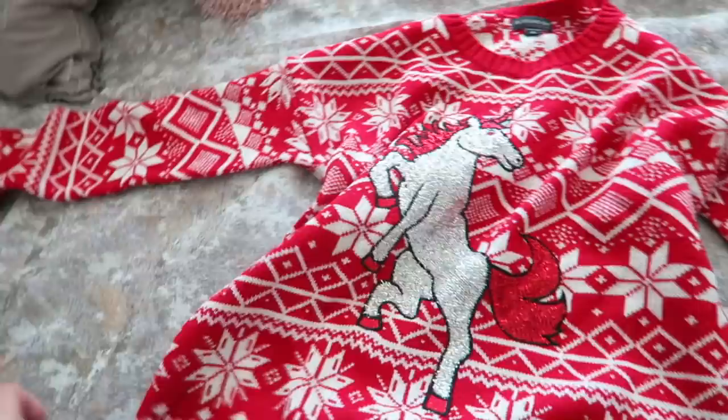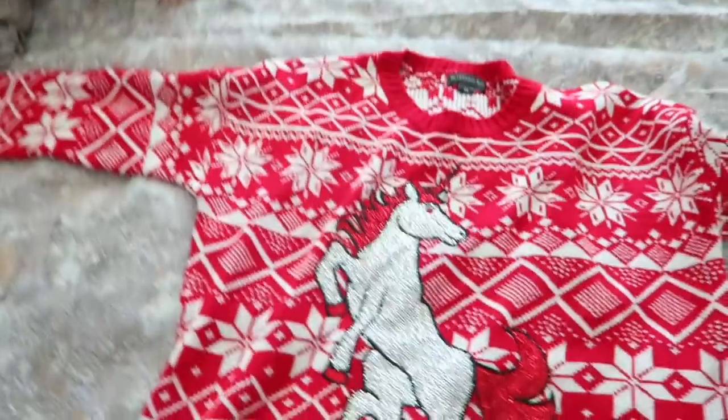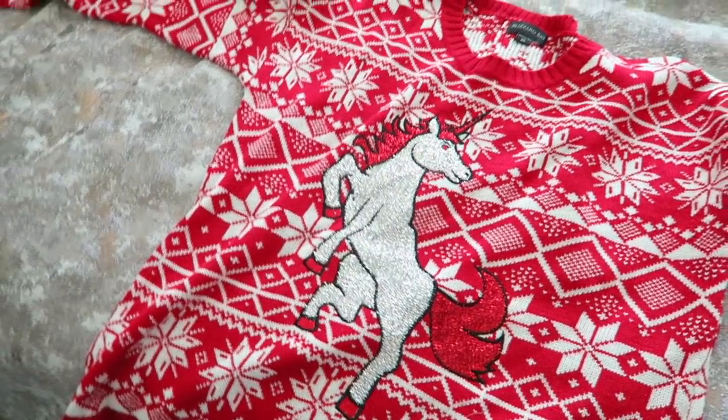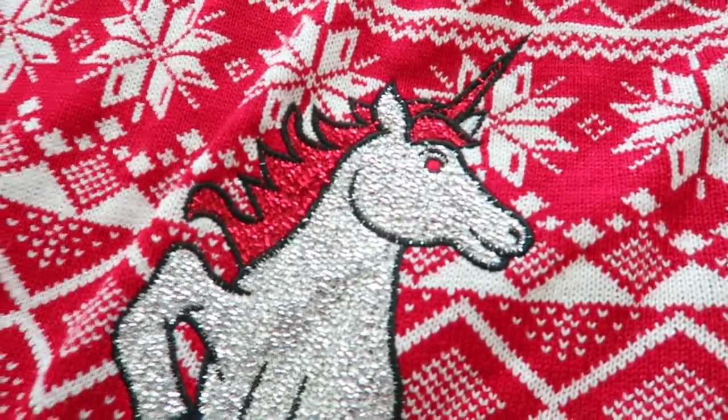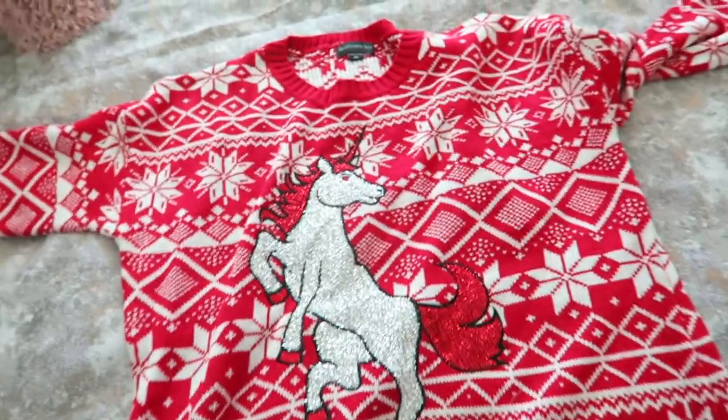Oh, and I have to show you guys this. This is hysterical. Husband and I got kind of coordinating Christmas sweaters already. Yes, I know it's early. And this is his. This is how you know you have a man that loves you, because he's willing to wear a Christmas sweater with a glittery unicorn on it in front of your family. So this is true love, y'all. This is true love. So I got one as well. I don't know where mine is right now, but that is his.